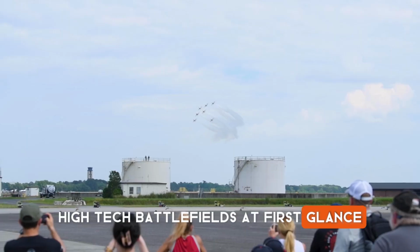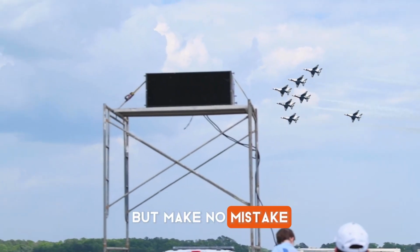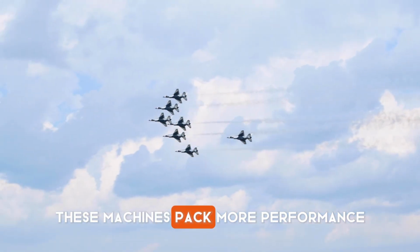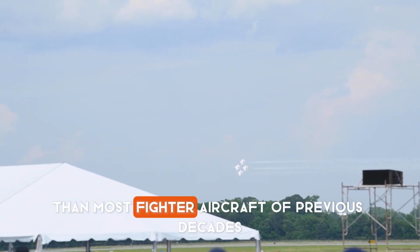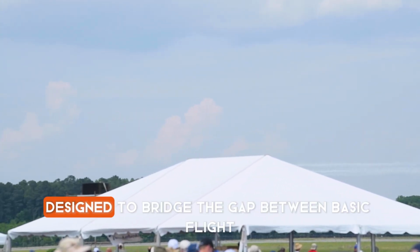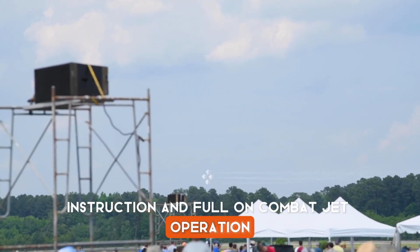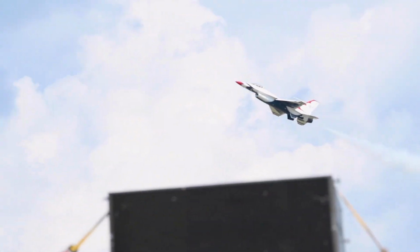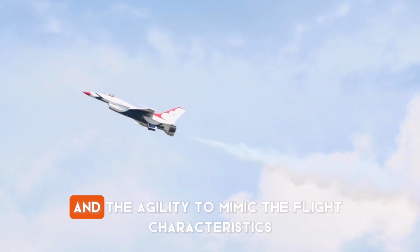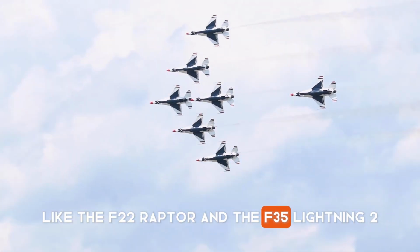At first glance, the small size of these jets might fool the untrained eye, but make no mistake. These machines pack more performance, technology, and maneuverability into their compact frames than most fighter aircraft of previous decades. Designed to bridge the gap between basic flight instruction and full-on combat jet operation, these next-gen trainer jets are built with advanced avionics, fly-by-wire control systems, and the agility to mimic the flight characteristics of fifth-generation fighters like the F-22 Raptor and the F-35 Lightning II.